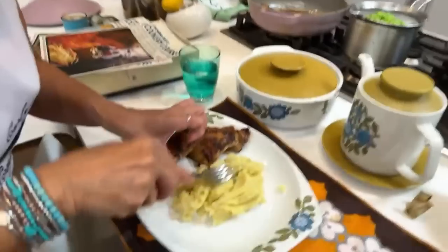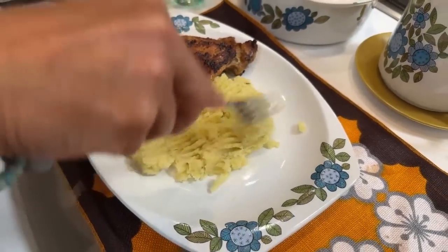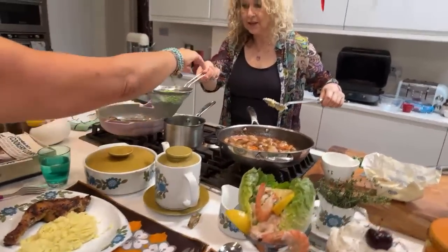She likes the muscle, so just do a bit of that. 70s sort of styling. It's always a bit naff, isn't it? Then your sauce. No, peas. Peas down the side.